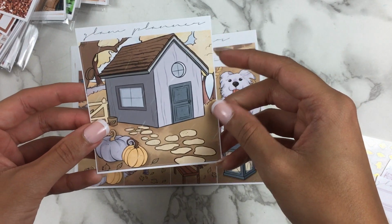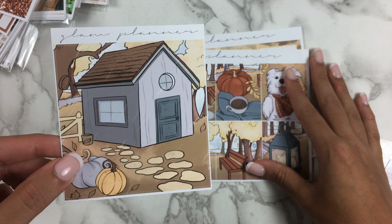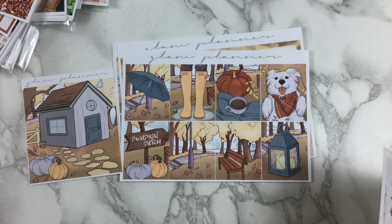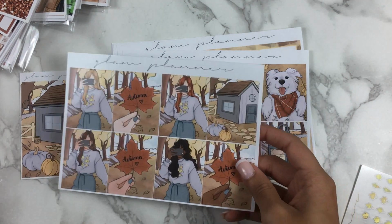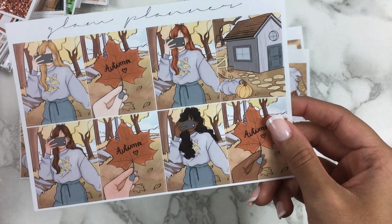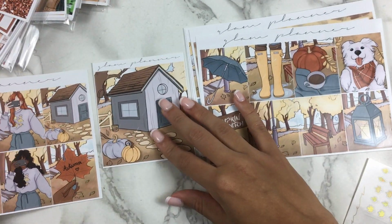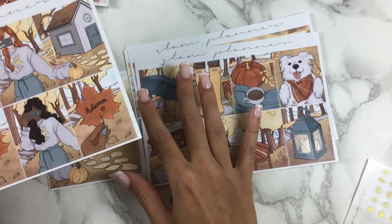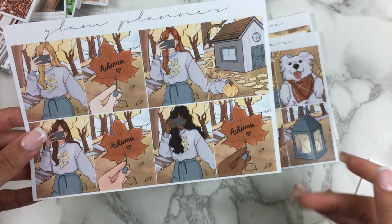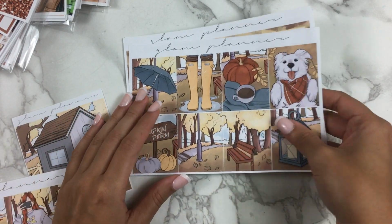We have our double box scene, which is a little shed or a house outside with a path leading up to it, and little stones, and there's rain on that as well. Is there fashion girls? Yes, there are. There's a whole page of them. So we have our fashion girls with the phone right there, a little fall outfit, a leaf that says autumn written on it, and then there's just a regular full box of that same house, but I'd probably use the double box instead. And you do get 4 versions of the girl and 3 different skin tones. So yeah, I do love that we get a whole page of extra boxes.